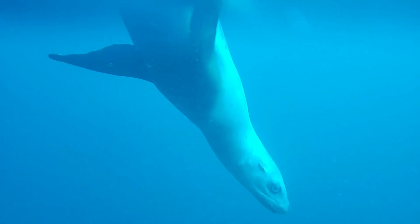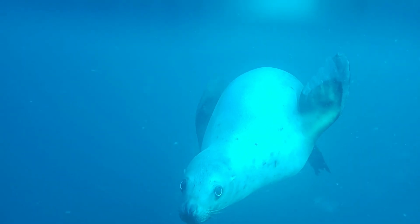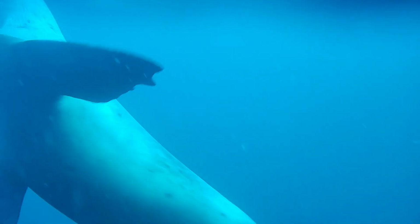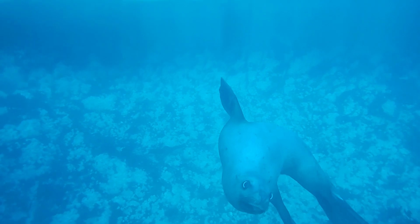And here is a really sweet interaction with a female Steller sea lion. These guys can grow up to much larger than a diver, and their agility in the water is truly impressive. But despite their speed and size, they are very rarely aggressive towards humans, and I have yet to feel threatened by one in the water in many encounters.